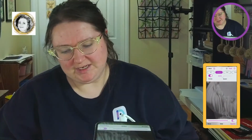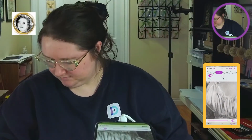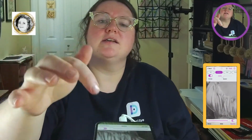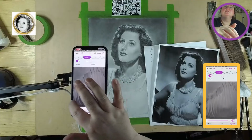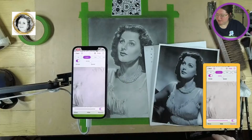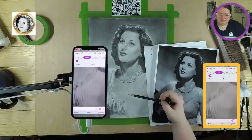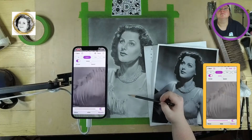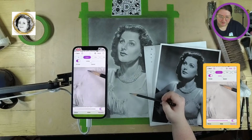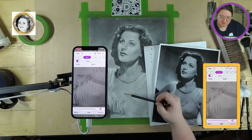I think that's pretty good. I think we've got that down pretty good. Now we can move on to the next section. And I'm going to start off by darkening her skin using the HB pencil. Working with circular motions, light pressure, we can slowly build up to the right shade.